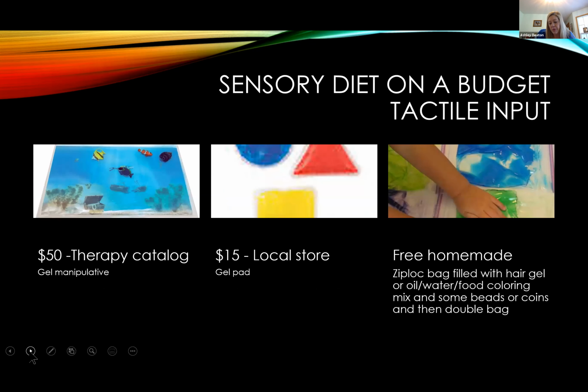For tactile input, if we're talking about sensory diet on a budget, you can get a gel manipulative pad that is about $50. It's really cool. This one here that's got the blue gel and it's got the little fishies and different things in it that the child could work on manipulating. For about $15, you can get a similar, a smaller version of that at a local store that's just a gel pad that might have some things in it.